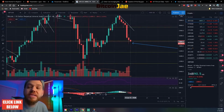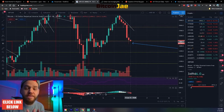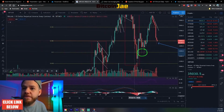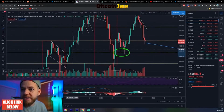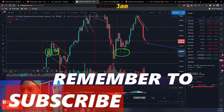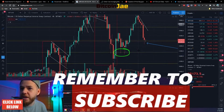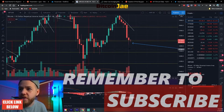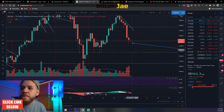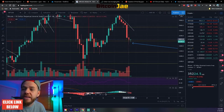Now, if we were to continue down, we have to look at it from every aspect, every case scenario. So if we were to continue down, the next support is right here. That would be the 50% Fibonacci zone, and as you can see, there's price action here, price action here, price action here. So this would definitely be another area where I'm watching for price action. I know that there would be some sort of price action here. Buyers would be coming in. Now, would it be enough to hold the price up? We don't know yet. That's kind of the same thing as here. We're waiting to see what happens.